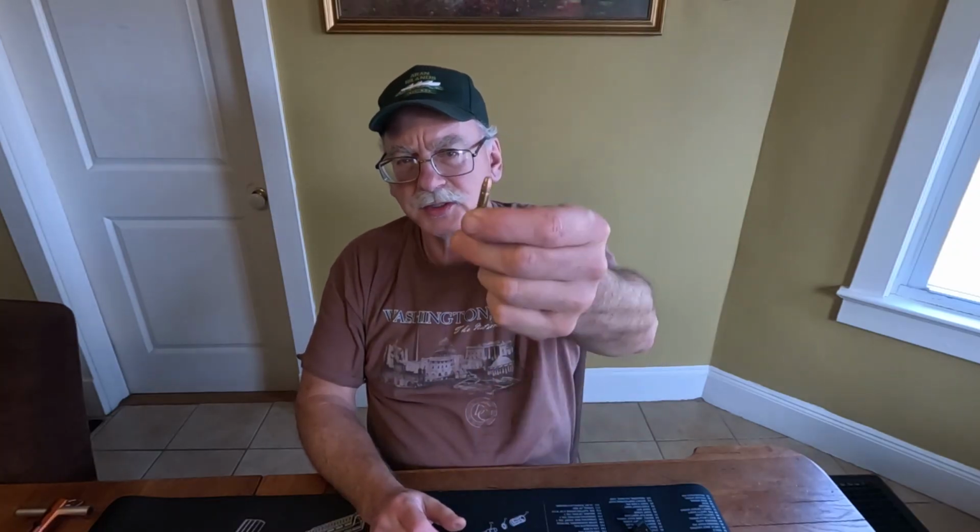It was developed from the BB cap, the 22 short, the 22 long, from about the 1850s, black powder era. This cartridge was introduced by the J. Stevens Firearms Company in 1887, I think it was. And I'm unsure if it was smokeless from the beginning or it went black powder and then transitioned. But it became immensely popular.